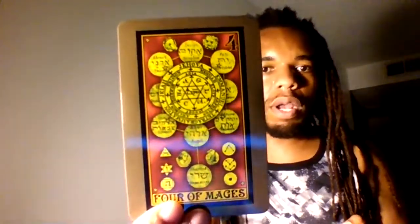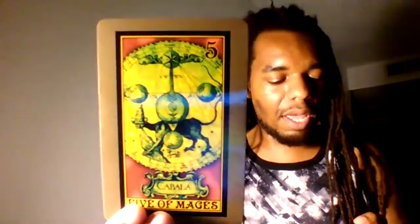Okay, so now these are what the cards look like. This would be the 4 of Mages. Wow, 5 of Mages. All of these take deep study and esoteric understanding, because when you're interpreting these, you need to understand the Hebrew. You need to understand what some of these seals mean, what some of these glyphs mean. What is this at the top, this abracadabra here? And wow, even some Latin. So this is right up my alley.